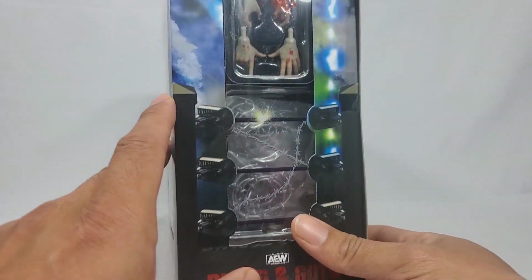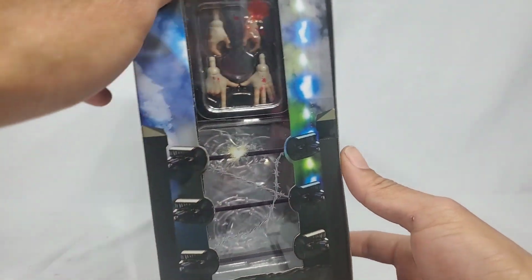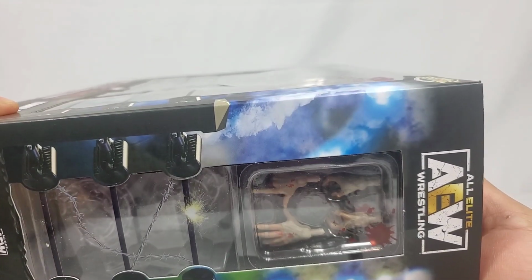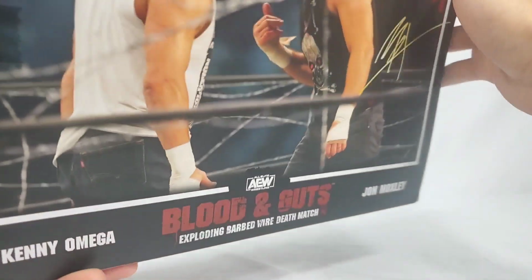Do a quick side-by-side comparison. That's all right here. As far as the interchangeable hands, you got it all right there. I believe that one right there is Moxley's as well as Kenny Omega's, unless it's on the other side. We got to check out the other side here, folks.